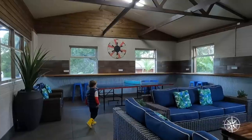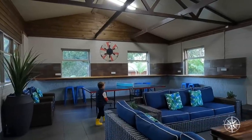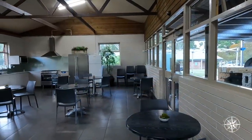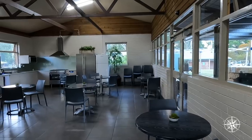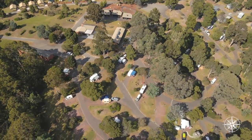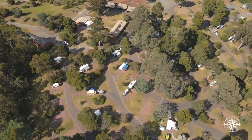Look, the facilities are fantastic. There is an excellent recreation area. The camp kitchen is fantastic, and of course then you have your laundry facilities and amenities as well as the ensuite sites for caravans. Now, this is a fantastic base if you are looking to do the Three Capes walk.